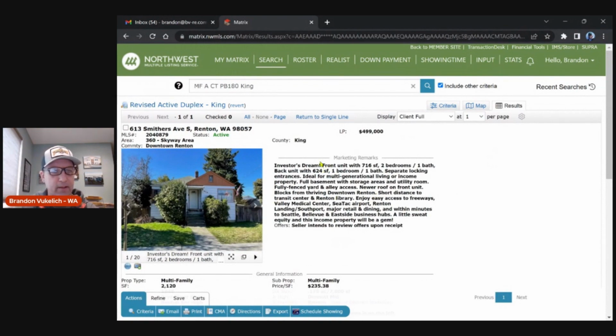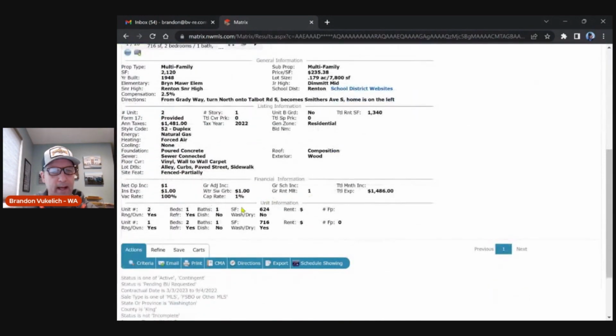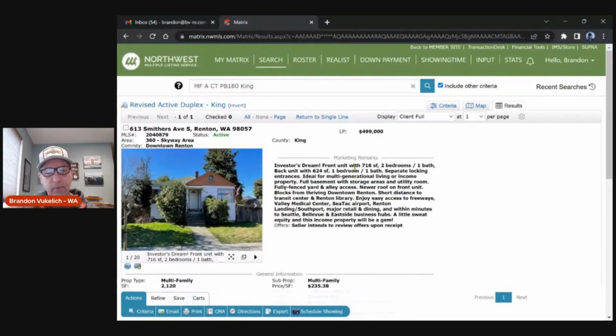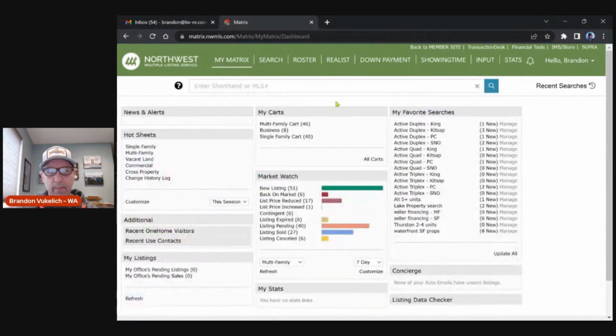It's not a side-by-side traditional duplex. This is more like a single family with a back unit, a DADU, detached accessory dwelling unit, right? A detached ADU. Probably needs lots of work. $499 for a 2-bed, 1-bath main house, and the one in the back is 624 square feet. That's a pretty good price for 2 units in Renton, but it's going to take a lot of rehab, and that might be a good project for the right buyer.